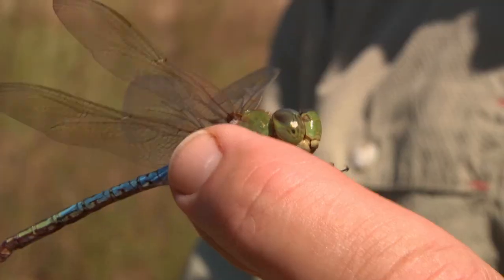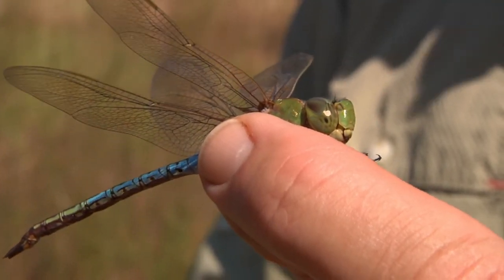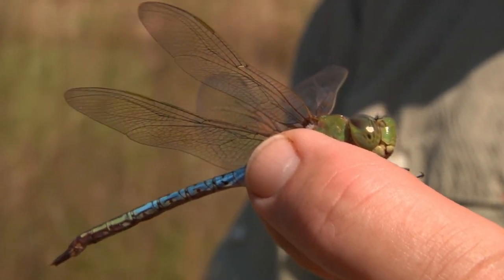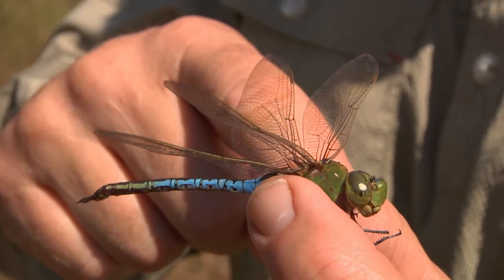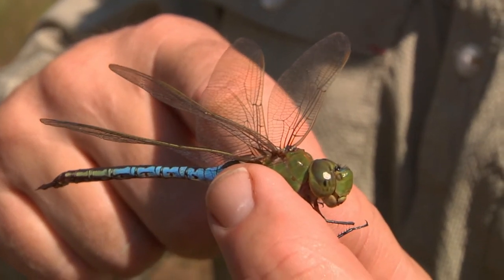They have huge eyes and tremendous vision. These things feed on the wing, and they're also fast flyers. So they can chase things down in the air, grab it, and sometimes they're even feeding on it while they're flying. Deer flies, mosquitoes, and all sorts of other things.